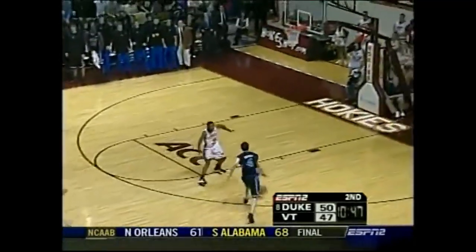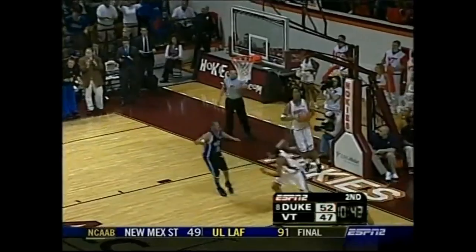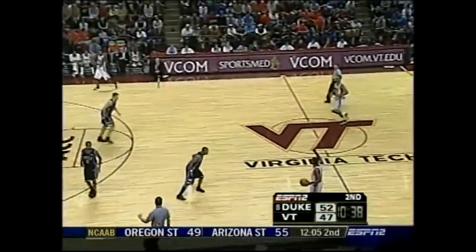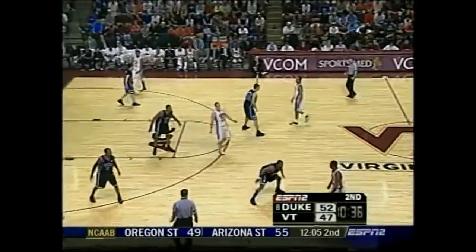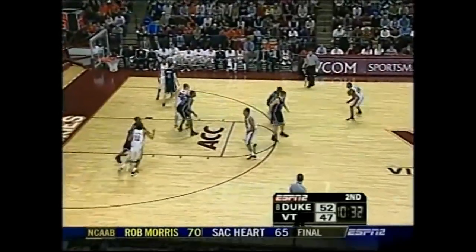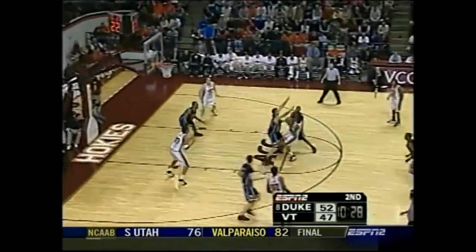Now Reddick with a steal going back the other way. What a play by Reddick. Does not get enough credit for his defense. Well, he was just lurking in the traffic right there. Sides that pass up all the way. Not a real smart pass, particularly when you need a basket. You got to walk it up a little bit, not take the risk.